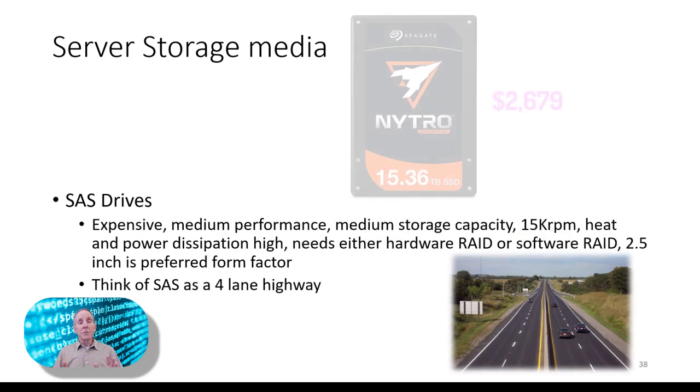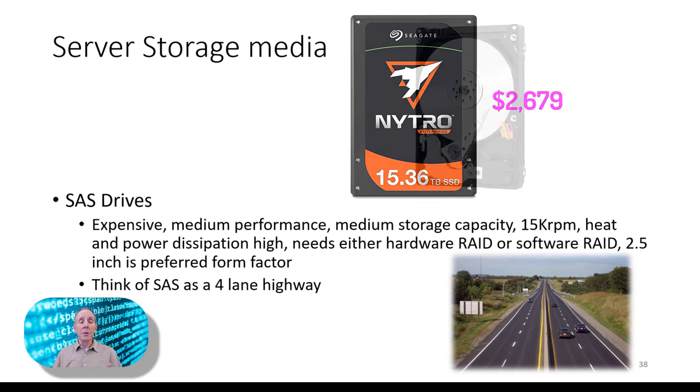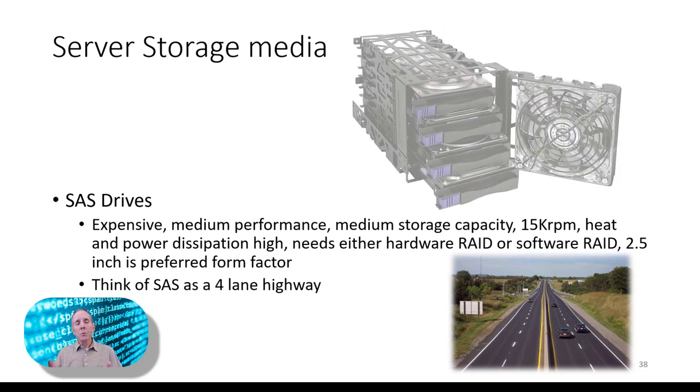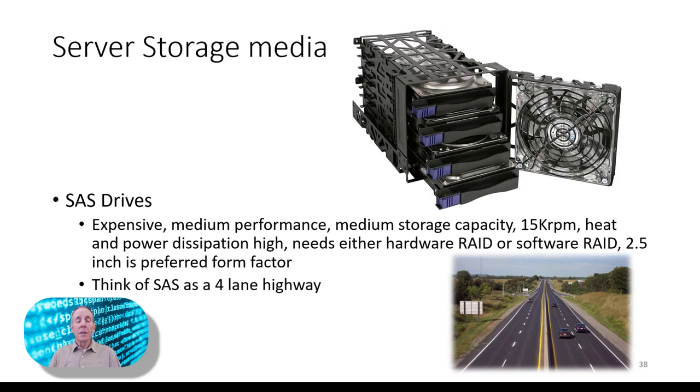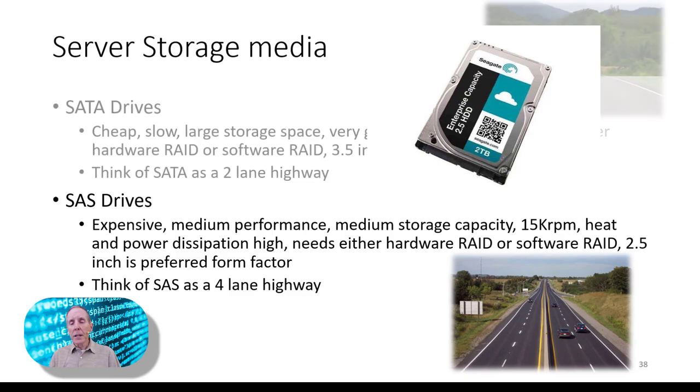SAS drives are very popular on servers. They have medium performance. They're very expensive. They only have medium storage capacity, nowhere near what you can do with SATA. They can run as high as 15,000 RPM. They have a lot of problems with heat and power dissipation. They need either hardware RAID or software RAID, and their preferred form factor is 2.5 inch, not 3.5. Think of SAS as a four-lane highway.